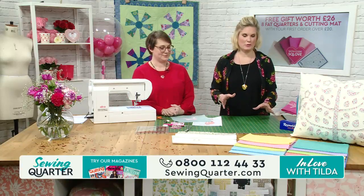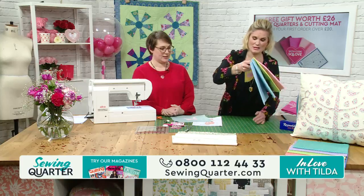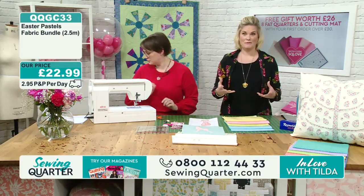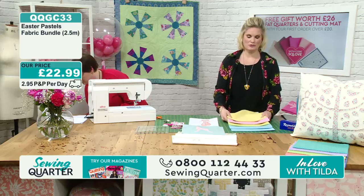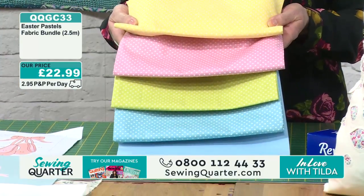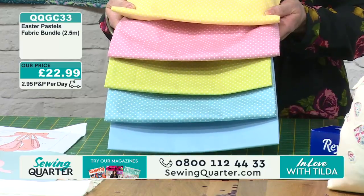Now, just once you've finished off that, talking of adding in, we've added some more fabric in. Because everything's selling so quickly, and because you might want fabrics to applique things onto, or you might want to do a ballet bag, and you need the fabric to make the ballet bag with. So this is your Easter pastels, half a metre each, so 2.5 metres in total. I've noticed on our fan page that so many of you are already making for Easter, making for grandchildren. So what a lovely gift that would be.